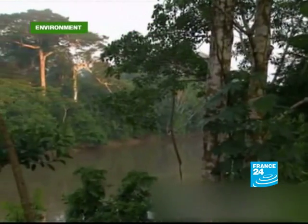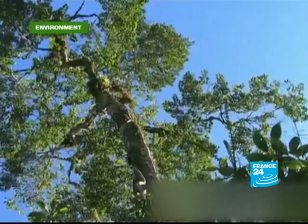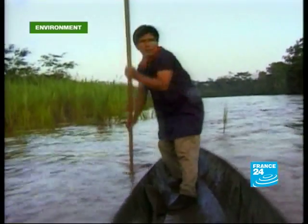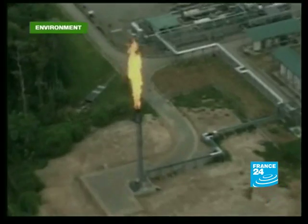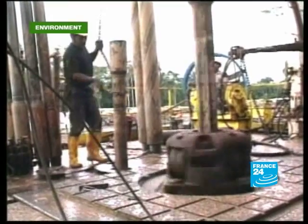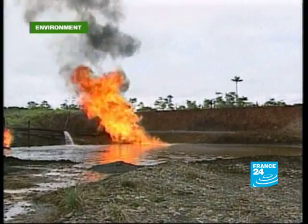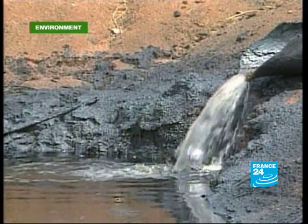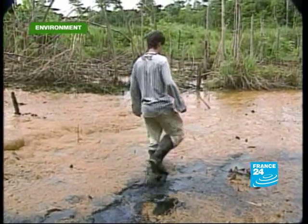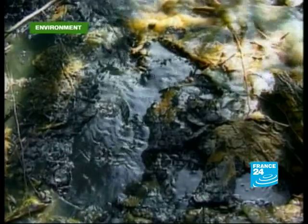But what lies underneath this forest also threatens to destroy it. Nearly 1 billion barrels of oil sit undisturbed, for now. President Rafael Correa would like to keep it that way. In 2007, he came up with the novel idea of foregoing drilling in exchange for money. He wants the world's eco-conscious nations and companies to pay $3.5 billion, about half of the revenue Ecuador would be losing out on. After many hurdles, negotiators say an agreement should be signed by early July.